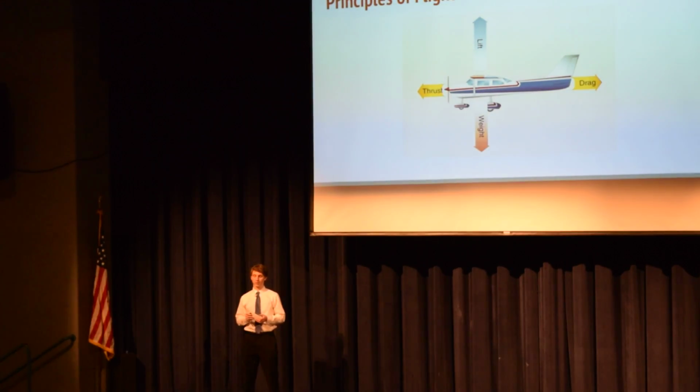Drag is a force that acts opposite the direction of motion and is caused by air friction. Weight is the gravitational force on an airplane. And lift is the force that acts upward on the wings, counteracting the weight and allowing the airplane to fly.